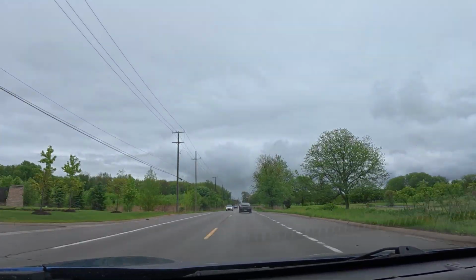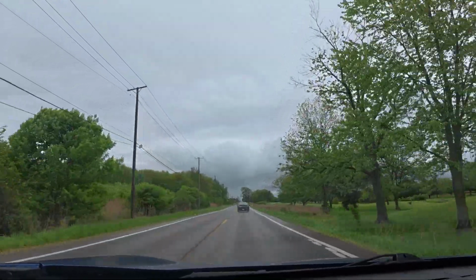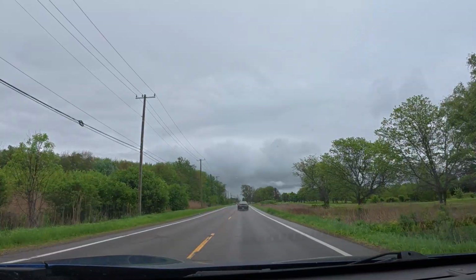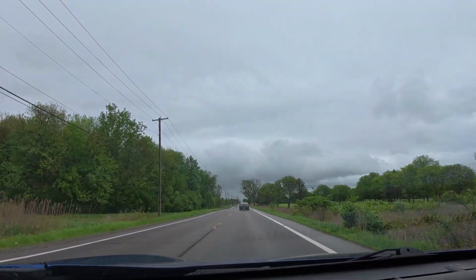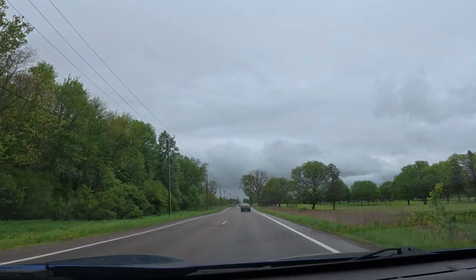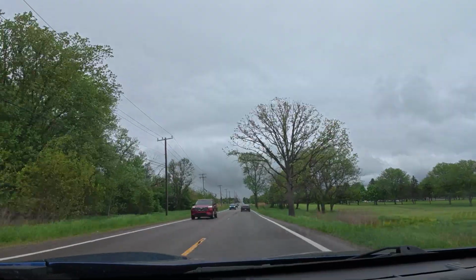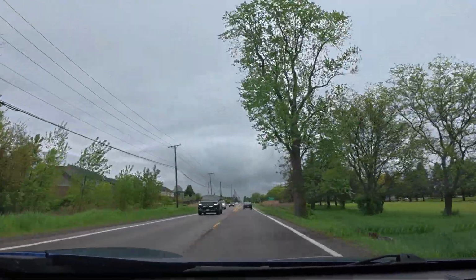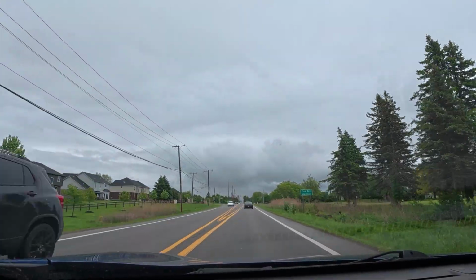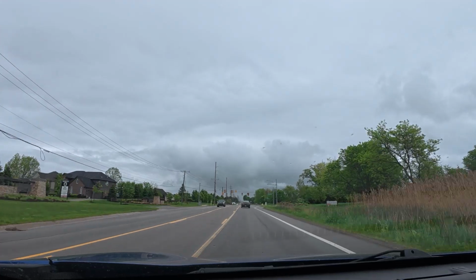So yeah, this is Lyon Township. It's generally very rural, although you've got a nice golf course off to the right. Yeah, there's been a lot of development over in here, meaning that there are a lot of neighborhoods going up. In fact, they even had to build a second high school for the Lyon and South Lyon area.